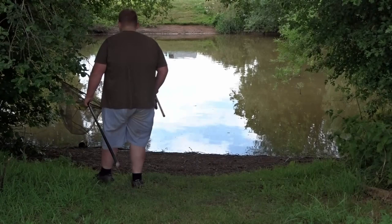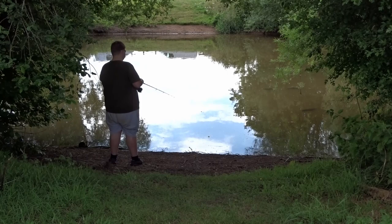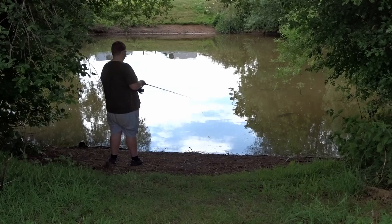Started the session at a heat of 23 degrees Celsius. The carp were on the top and were definitely on the feed. Luckily enough for me, I brought a spare loaf of bread. Before setting up, it would have been rude not to have a cheeky cast with the dwarf rod.